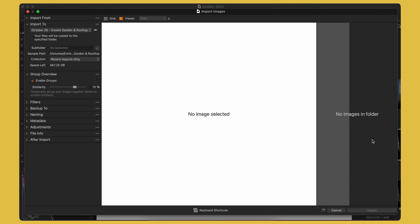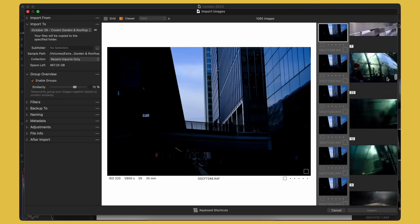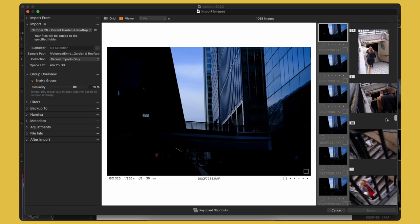Let's open up Capture One 23. Okay, so this is Capture One. Automatically, it's going to recognize the photos from the card. This window's gonna pop up, and I'm going to look for the images that I took the other day. These are old images we already imported. Here we are.